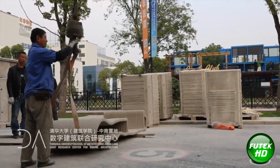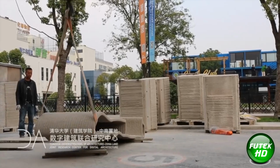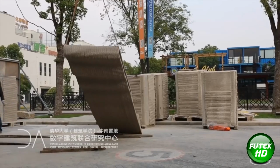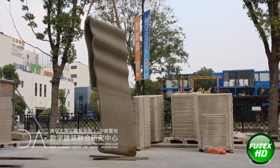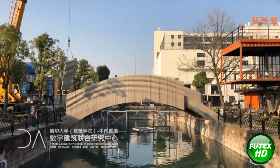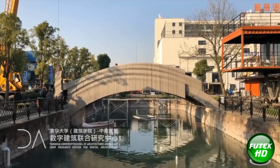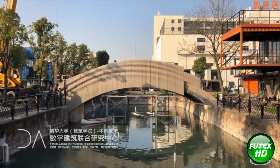The bridge was printed using a 3D printing concrete system developed by Professor Shu's team, incorporating advanced digital architectural design and innovative printing technologies. The construction, which took 450 hours, utilized 2 robotic arm 3D printing systems, highlighting a significant achievement in digital construction and material science.